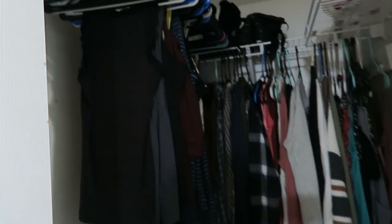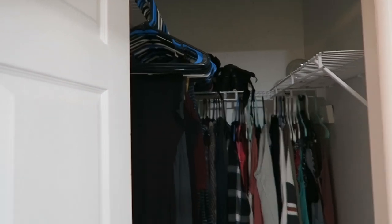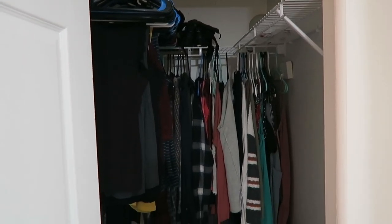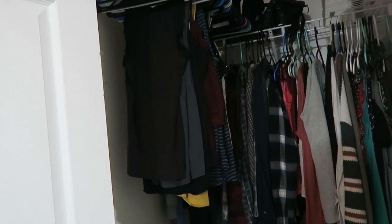And then the shelving in here is absolutely insane. I envisioned it a lot different than it turned out. It just turned out like a mess and made me sad. But it's a very small closet.